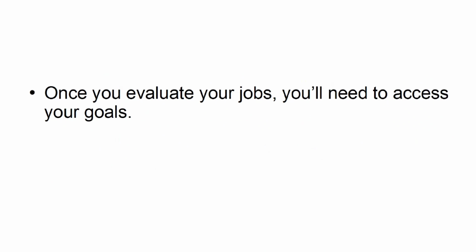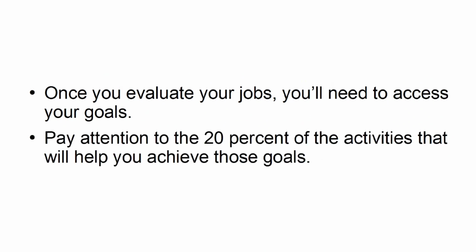Once you evaluate your jobs, you'll be able to assess your goals. Pay attention to the 20% of the activities that will help you achieve those goals.